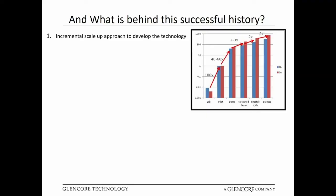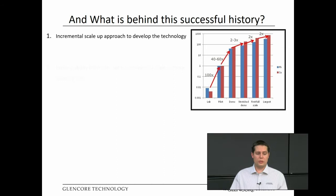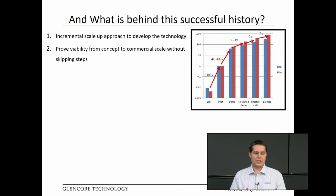So it involved incremental scale-up. We started this in the 1970s, where we looked at the first concepts and then moved through to the lab scale. Then in the 80s, the pilot scale and demonstration scale. And then we moved into the 90s with the industrial implementations. And then the full-scale plants in the early 90s through to what we see today as our largest plant. So you can see that we've applied a very logical approach and incremental scale up to the technologies that we've done. Now we've done this so we can prove the viability for each stage without skipping any of the steps involved in the development of a smelting technology.